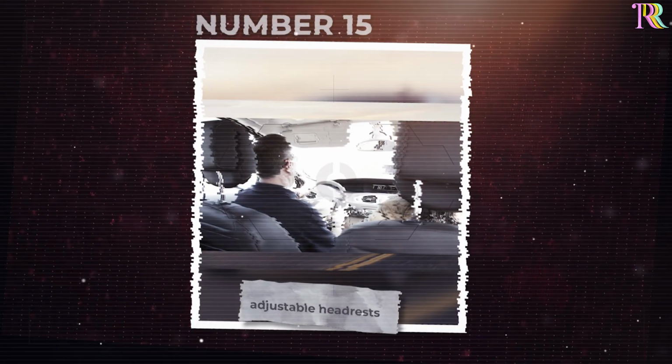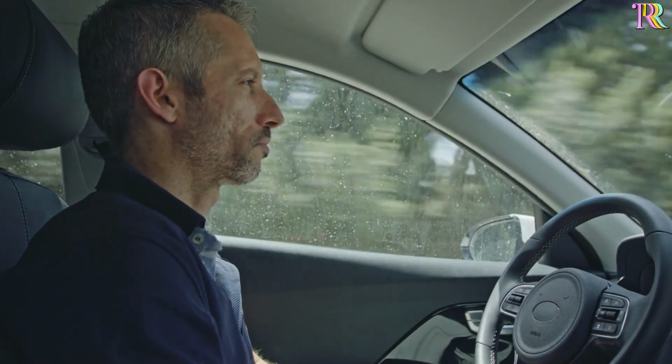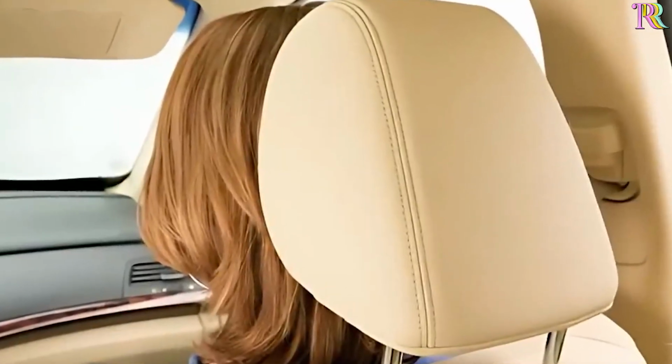Moving to secret number 15. Your adjustable headrests have emergency functions you probably don't know about. While most people think headrests are just for comfort, their primary function is actually preventing whiplash during collisions. But here's what experienced drivers know. Those metal posts on removable headrests can serve as an emergency escape tool.